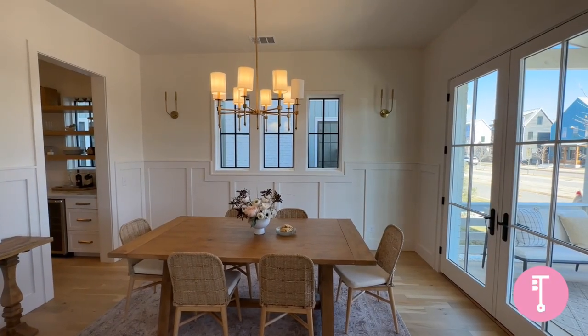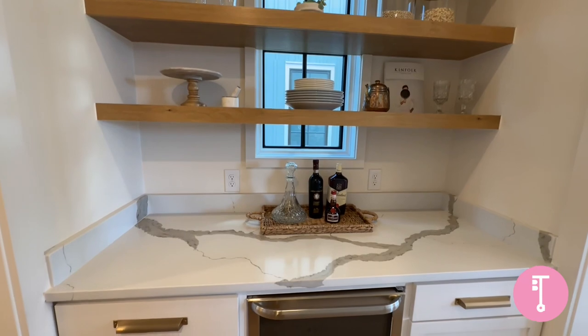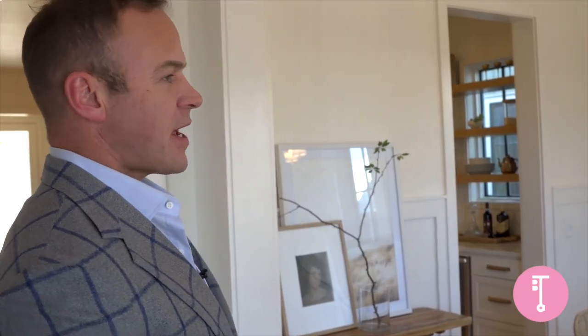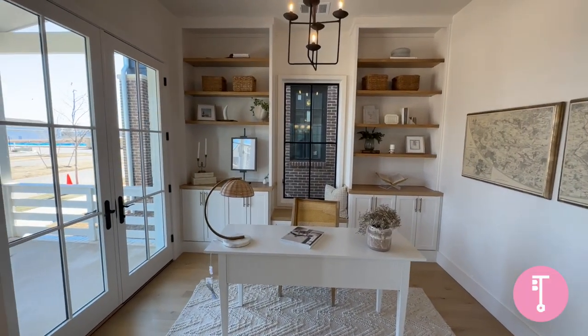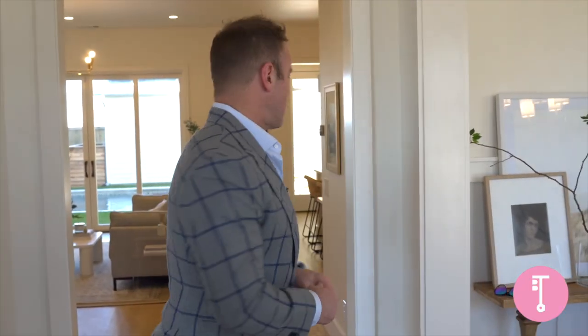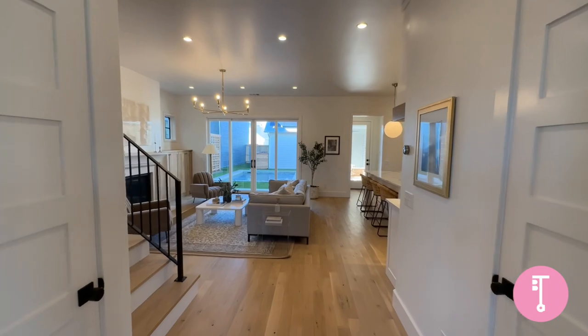So come on here and I'll show you, the dining room area is here. And then just through there is a little butler pantry area along with the pantry. And then through the next door is also the kitchen, which we'll see here in just a second. And the office is this way. And of course, both off the office and the dining room, you have doors that go outside to give you your own little patio space. We'll walk through to the living room area.